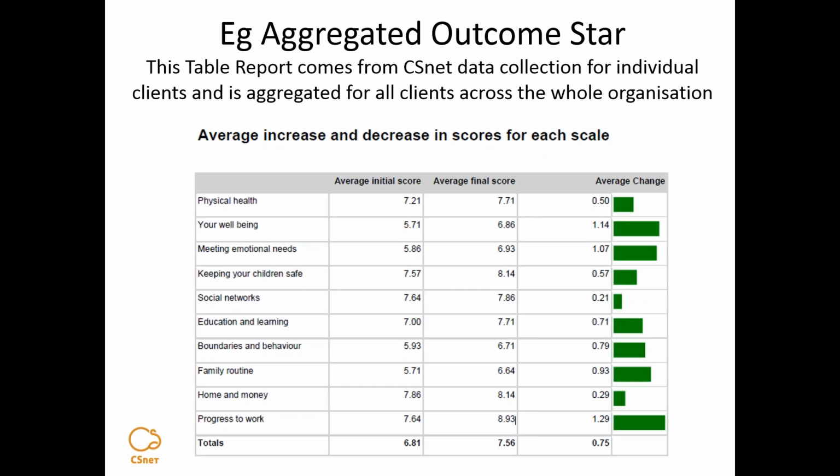There's just a couple of slides here that I'd like to show you in terms of aggregated Outcome Star. We have a customer that uses this Outcome Star. All on the left-hand side here, these are all the outcome headings, and this is all determined by them. And what they do is they do pre and post assessments.